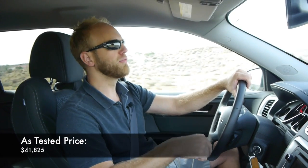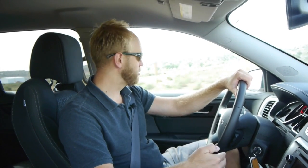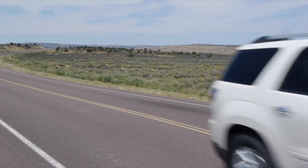I can't say it enough. You need to be getting yourself a minivan. You got to get over it and buy a minivan because they are much better. They get better fuel economy, they have better space, they're pretty much better at all of it. So the question begs, if you can't get yourself into a minivan and you don't need the capabilities of a full-size SUV, where does that leave you? Right here.